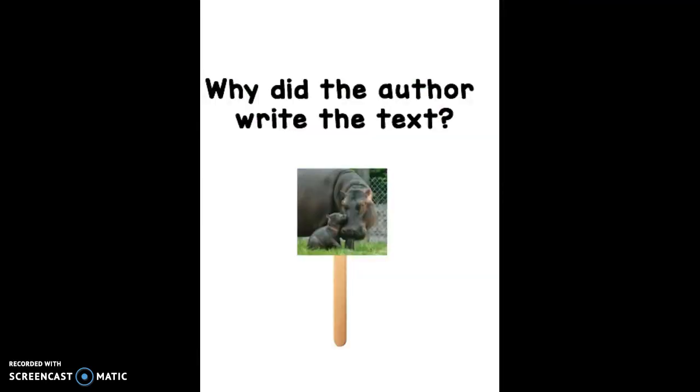When we first got started today, I told you that we would be exploring, why did the author write the text? Well, I think the author wrote the text to tell us that hippos are good mothers or good moms to their babies. Do you agree with me? The author showed us pictures and wrote some words to tell us all the things that mother hippos do to help their babies. Do you remember what they did to help their babies?